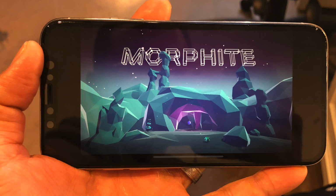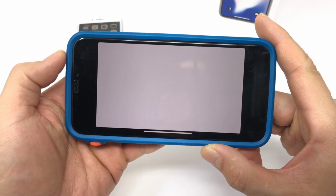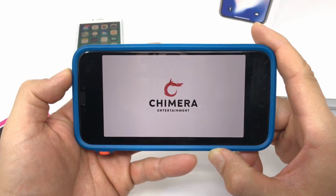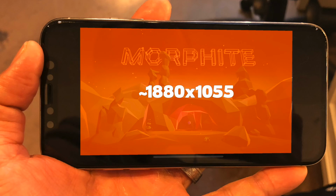Now, on to games. On the iPhone X, the games that I play only fill about 72% of the screen, which is kind of crazy. For this part of the video, I am going to talk about how the iPhone X scales down games, and then talk about my assumptions about why this happens. Based on my calculations, the game resolution is close to 1880 by 1055.